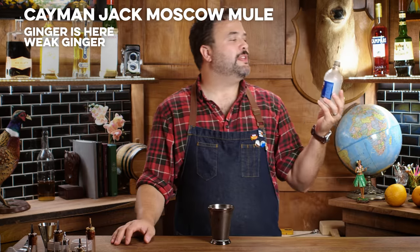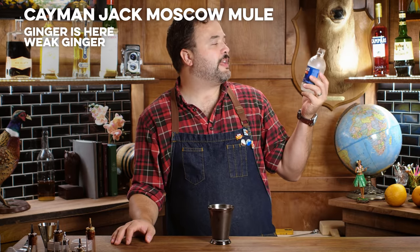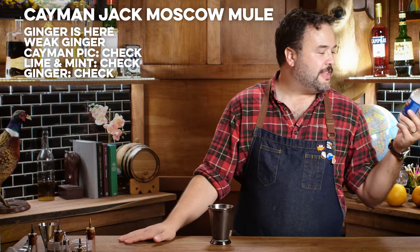What is this? Well, this is the Cayman Jack Moscow Mule. It's got a picture of a Cayman on it. It's got a picture of some lime, mint, and ginger. And that's all you need to know.